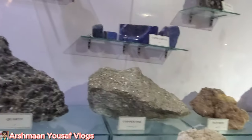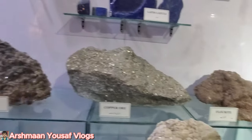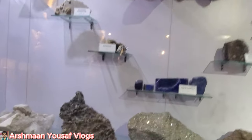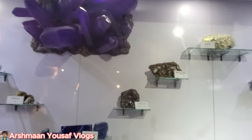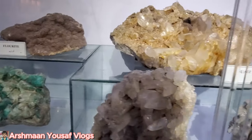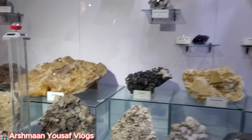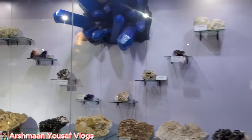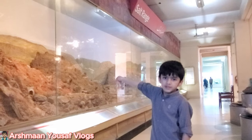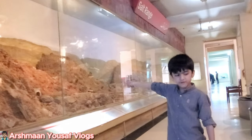Quartz, and this is wood fossil, this is garnet, this is copper, and this is feldspar quartz. Now I will show you a salt range, and I will go there and make a video.